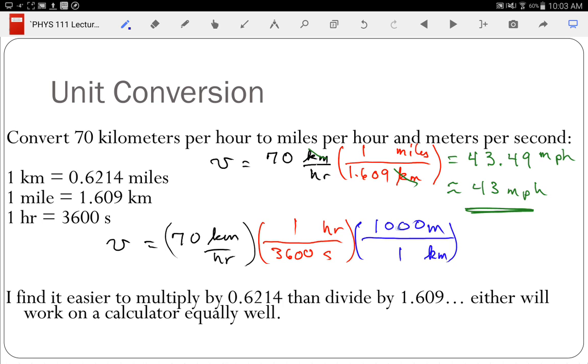Now, of course, 1,000 divided by 3,600 is just 1 over 3.6. So really all you need to do on your calculator is take 70 and divide it by 3.6. And that's very slightly less than 20. So what is it? 70 divided by 3.6. Like 19 or 18? Yeah, 19 or 20. And so once again, I would just say the wavy lines mean approximately equal to 19 meters per second.